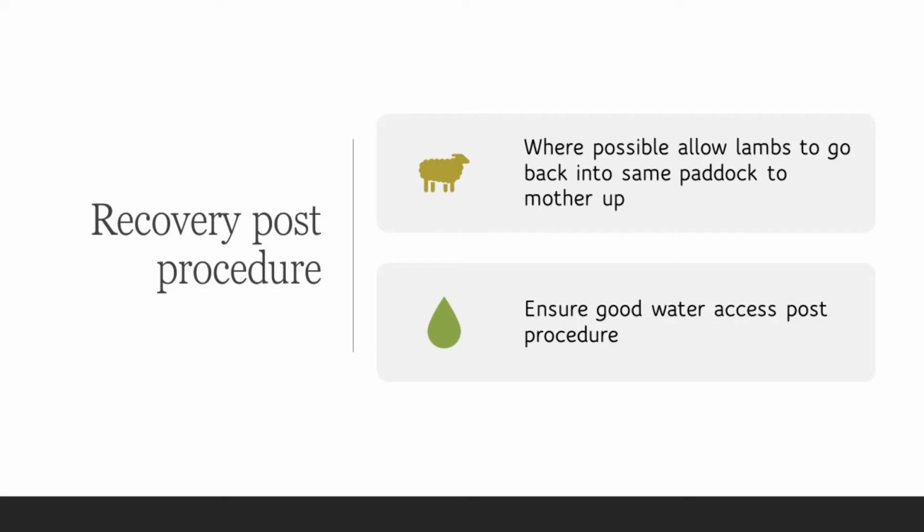And ensure good water access. I know a lot of people are on tanks and troughs now, but if you are able to get it, a good clean dam that's not boggy, I think that will definitely be beneficial, where they can have good wide access to water, where they know where it is, and if they camp there, they've got plenty of water to drink. So that'd be my two main things there.